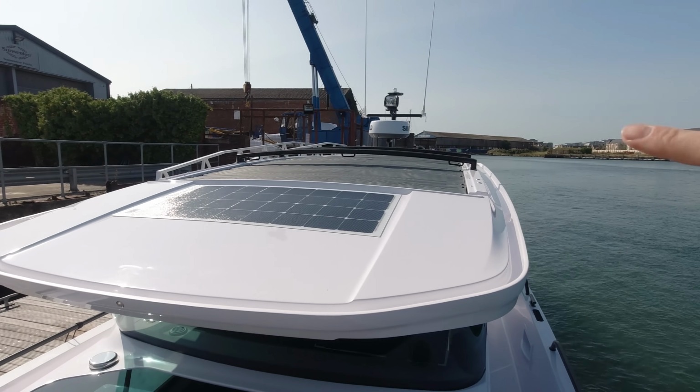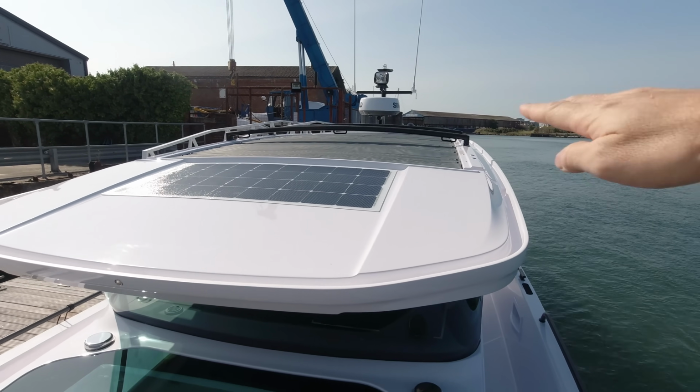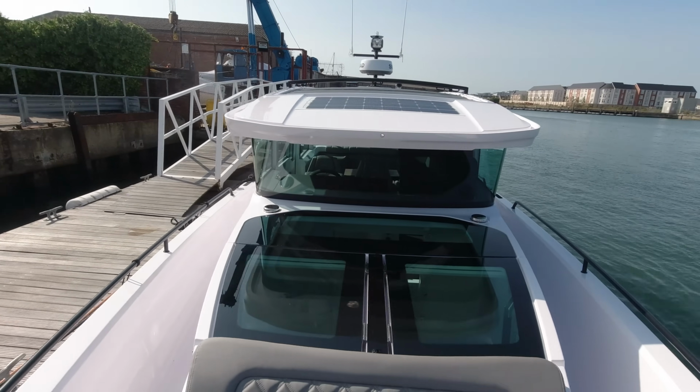We've got the full Webasto electric sunroof, so this withdraws all the way back to open up the boat, and there's a protective cover that sits on top of there for storage.